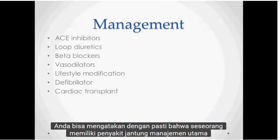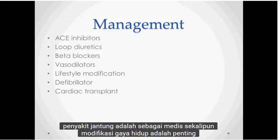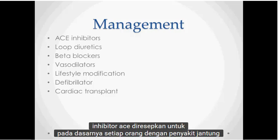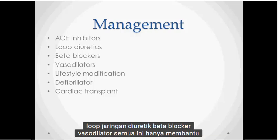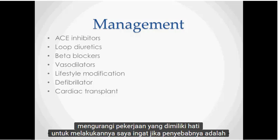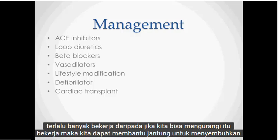The major management of heart disease is medical, though lifestyle modifications are important. ACE inhibitors are prescribed to basically everyone with heart disease, and it's been shown that they can help reduce damage to heart muscle and even encourage rebuilding of healthy tissue. Loop diuretics, beta blockers, vasodilators, all of these just help reduce the work that the heart has to do. So you remember, if this is being caused by the heart being overworked, then if we can reduce that work, then we can help the heart to heal.